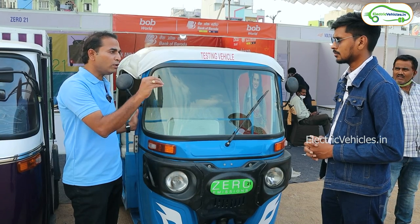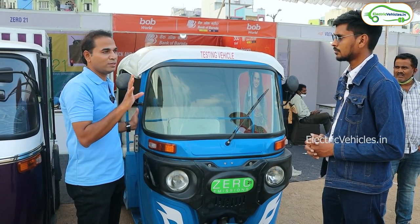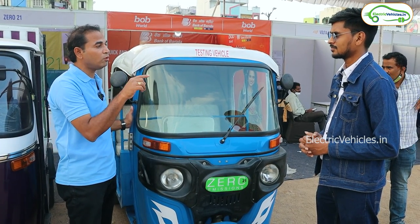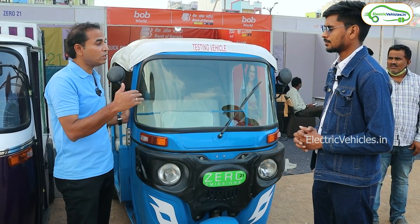And then whenever he pays today for the petrol, he can pay whenever he gets charged. So that way his burden is less, and the running cost will come down by 2 rupees 50 paisa to 3 rupees almost, which is almost double saving.